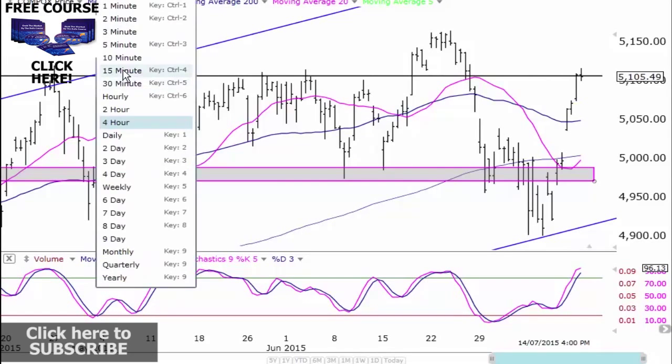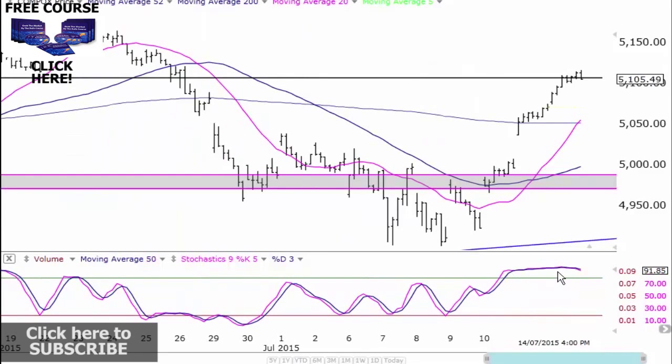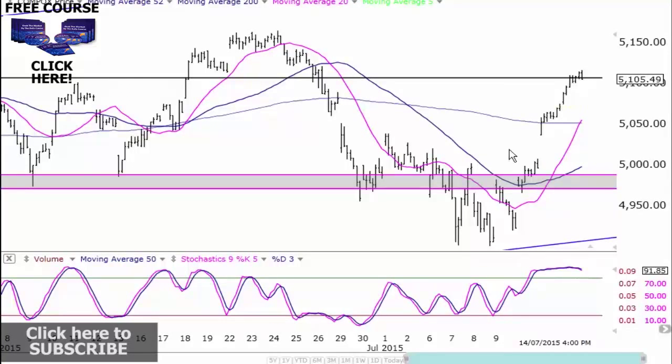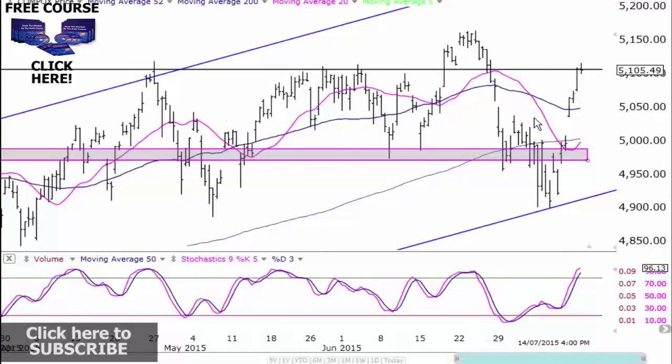If you look at the hourly chart as well, we've been pinned there for quite some time on the hourly chart. Very rarely does it do that. We've had a big run up. We've got a big gap there. I would say we're likely to get a bit more downside here on the Nasdaq to come and fill the gap at least.